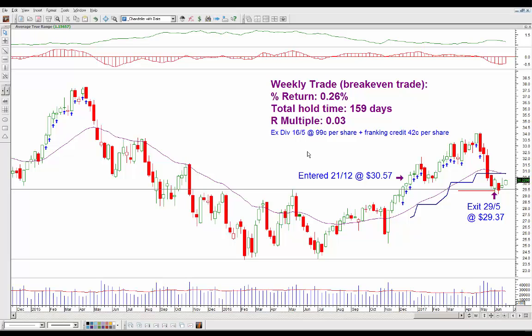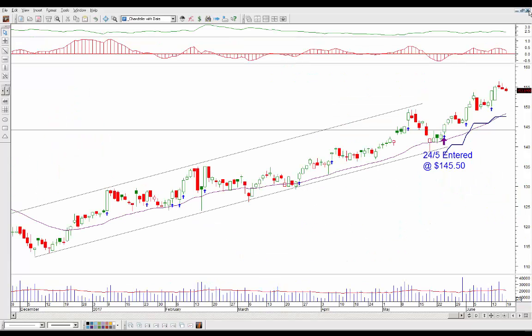So sometimes those weekly trades won't last as long, but other times they will. And if they do, I might get the opportunity to add and build into a trade. And I'll show you a share that I've done that on in a moment.